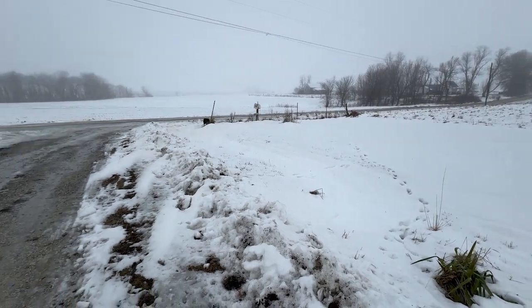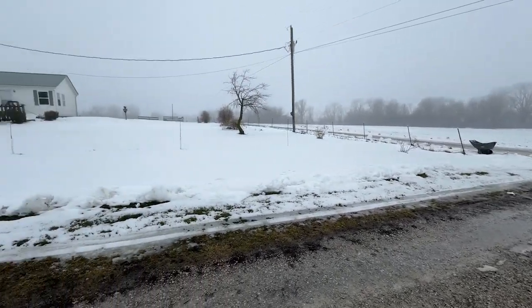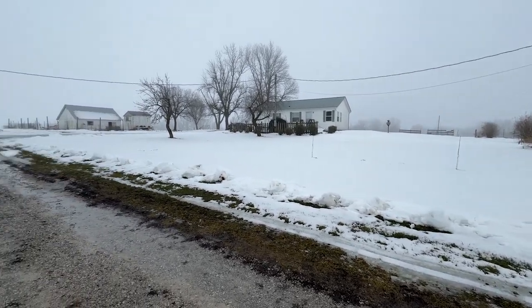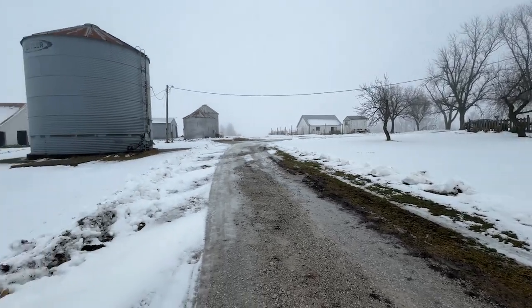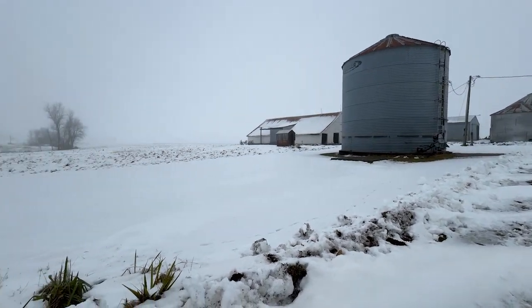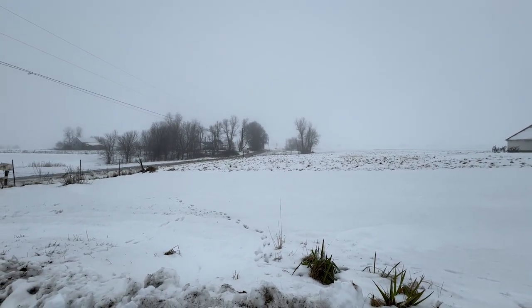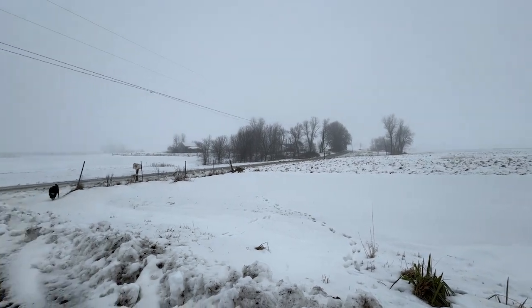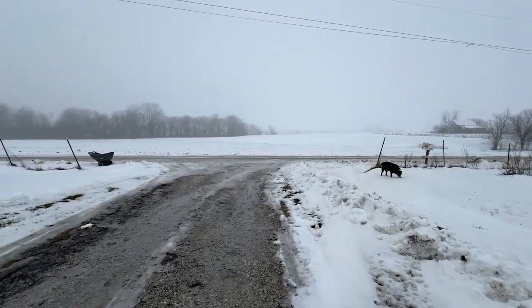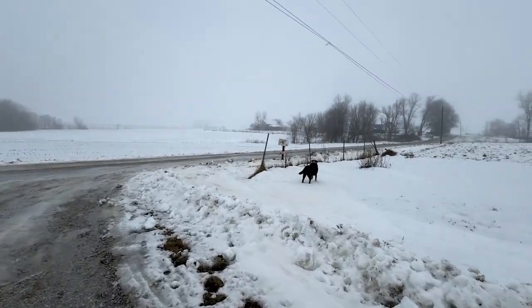All right, so let me show you guys where the house is at. All right, so there is the house. So that would make this the north view. So this is our north view right here. That's where we put our trash out at, in that little wheelbarrow. And there is the mailbox.